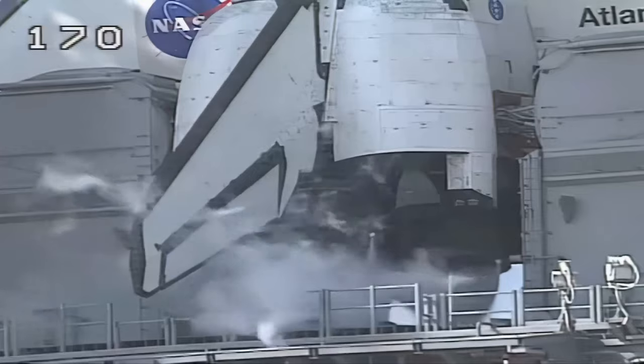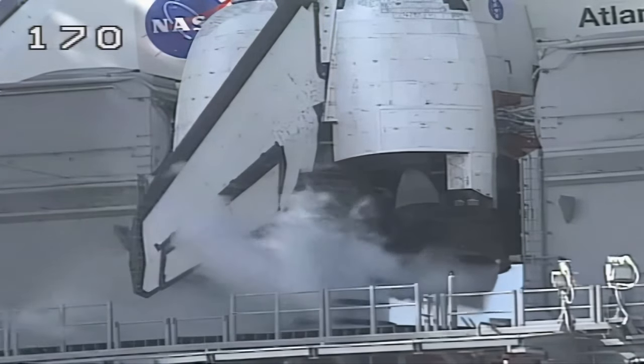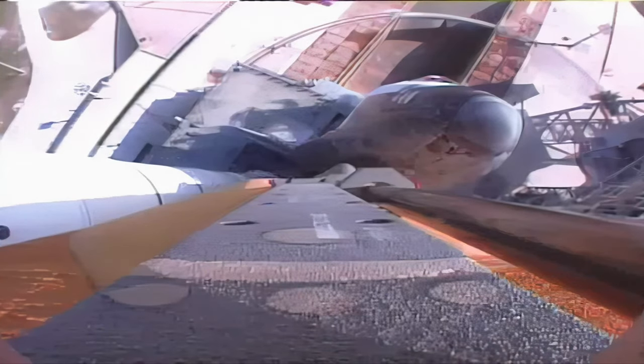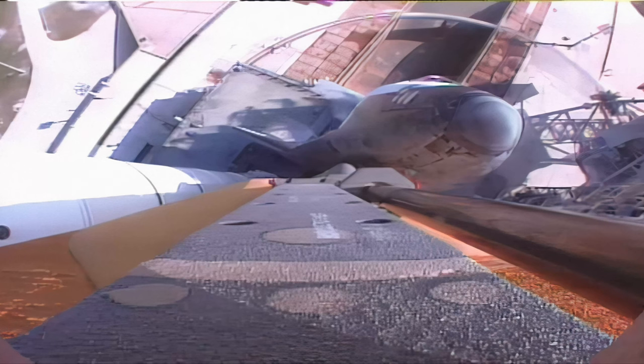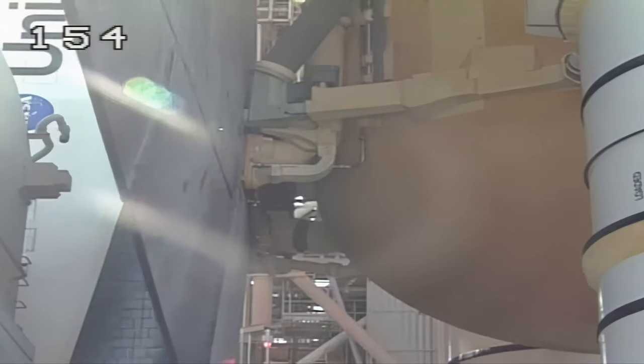And we have a go for auxiliary power unit start. And the launch team has terminated liquid oxygen replenish to the external tank. Reconfigure heaters. T-minus 4 minutes and counting. A final test of the flight control surfaces will be conducted now. This is a program pattern of movements designed to verify the readiness for launch of the engines and other flight surfaces.